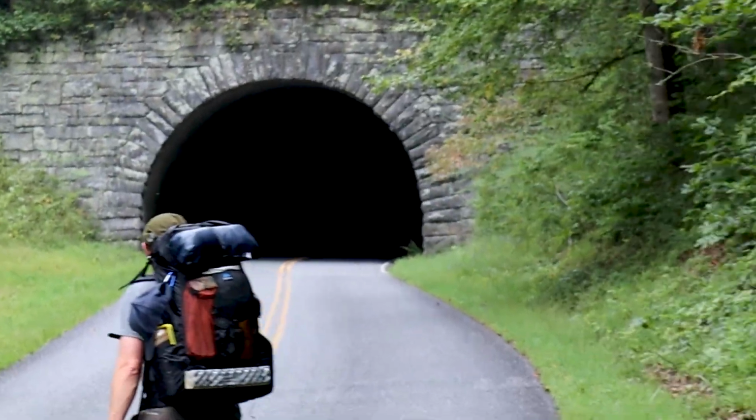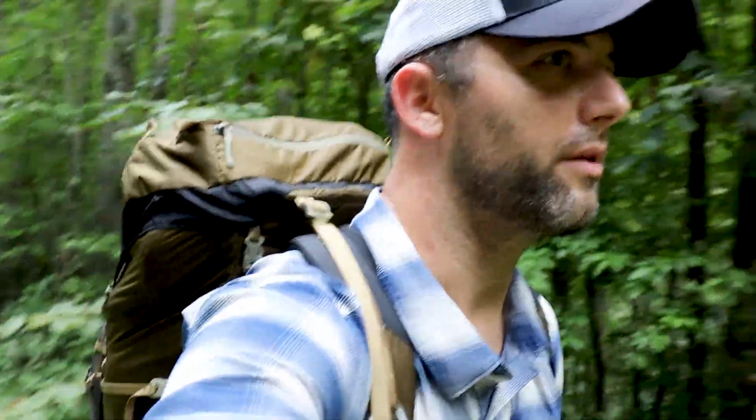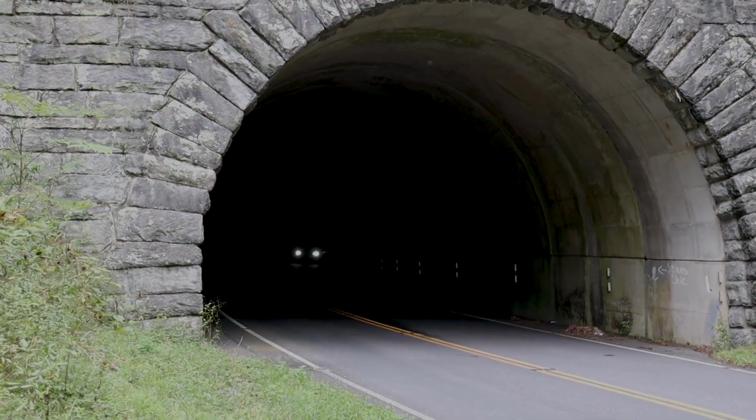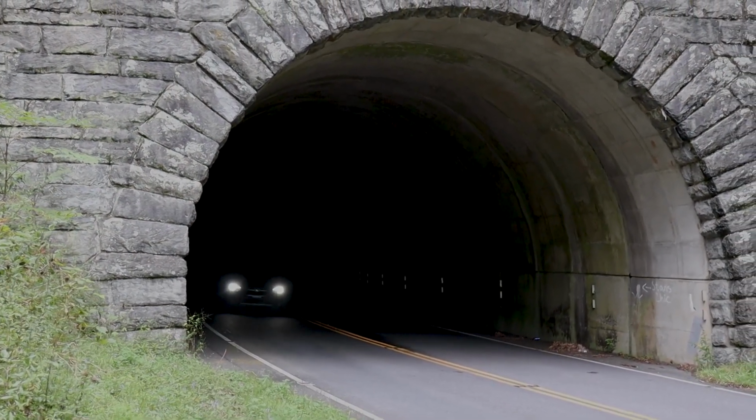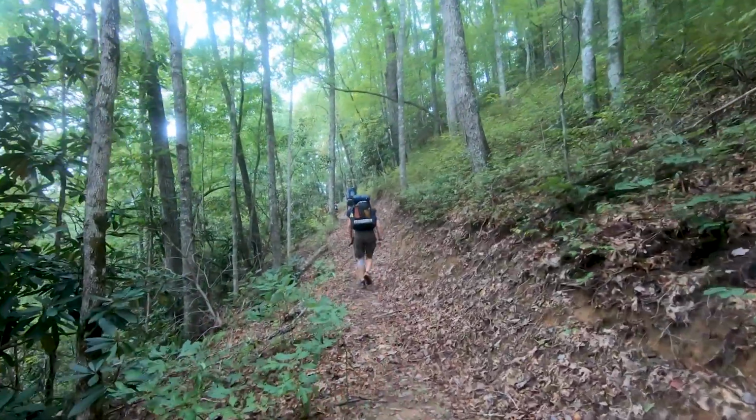Well, we got our first landmark, sort of, for the day. Cheryl Cove Tunnel. And so there are actually bypass trails for hikers, because in addition to just being illegal to walk through the tunnel, it's generally inadvisable from a safety standpoint as well. That's probably why it's illegal. So we're gonna take a little side trail around this tunnel. Good times.